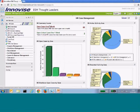A lot of the graphs here you can click through. You can create your own dashboard if you're a team leader and want a view of the HR cases that are relevant to you as a department or as an area. What we've done here is a starter for 10. As an HR manager or HR services manager, you can see: what are my active SLAs by each area? Which ones have been breached? Which open cases are there by area? These are just some of the gauges and graphs that we've created, but there's no reason why you can't personalize these.